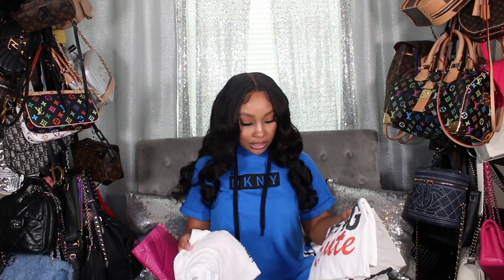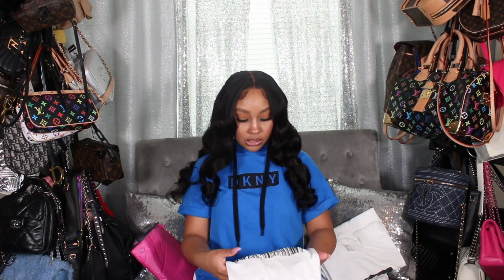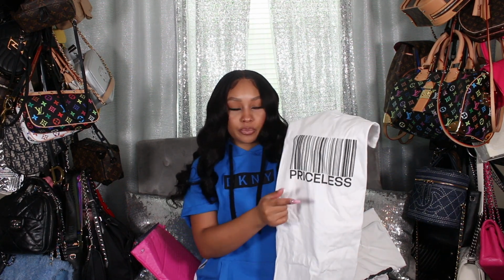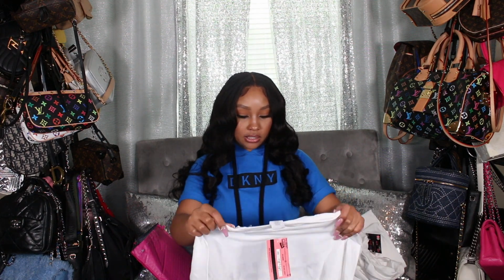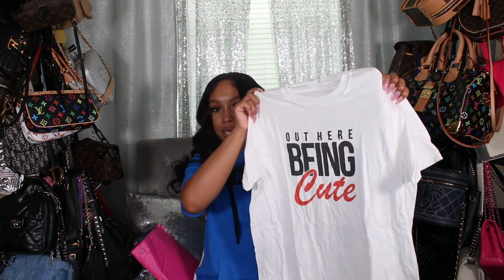So yeah, then I also got these shirts as well. And this one says priceless, and it just has the barcode, and it says priceless at the bottom. I love shirts like this to wear around the house, or I can go run to the post office or whatever I need to do in these kind of shirts. And they're really comfortable, good quality cotton material. And then lastly, this one says out here being cute, and this is how this one looks.